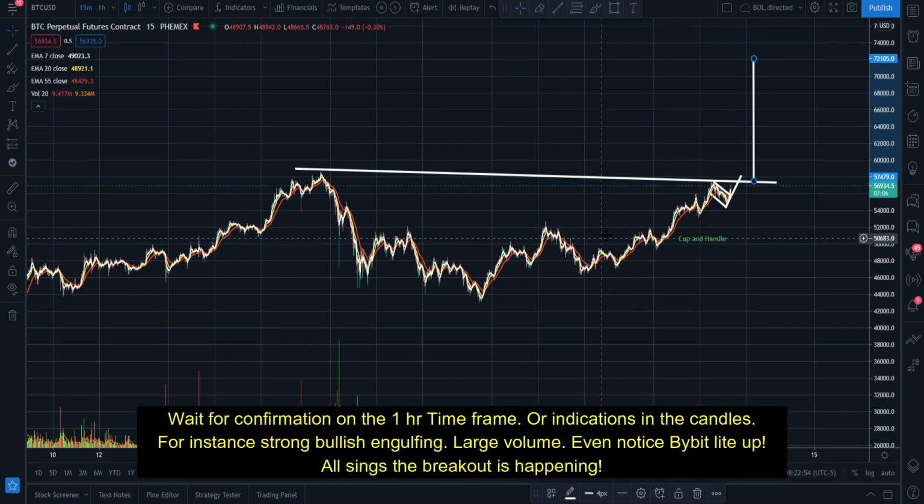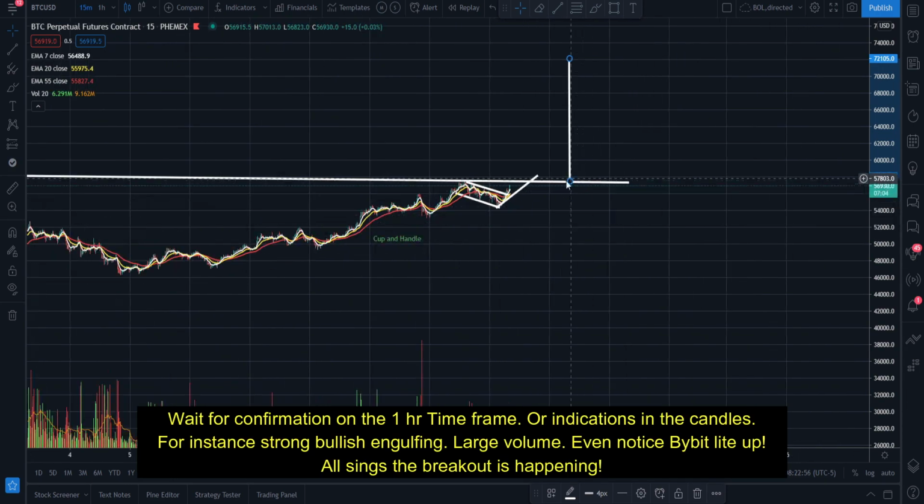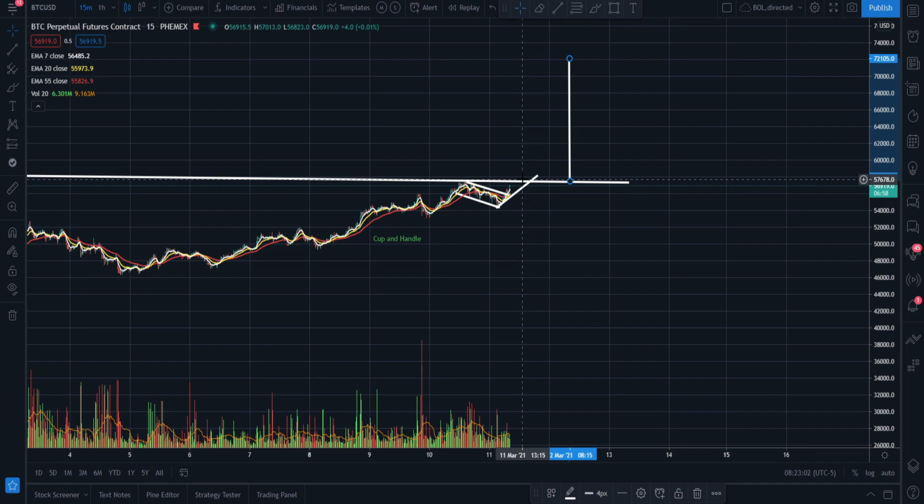Now, guys, what I'm looking for is an hourly close above the neckline right here, okay? And when we get that close, that would be an excellent opportunity to go long at around, let's say get in a little earlier, but 57.2 would be the confirmation, especially if we get a close above that. Okay, so 57.2.